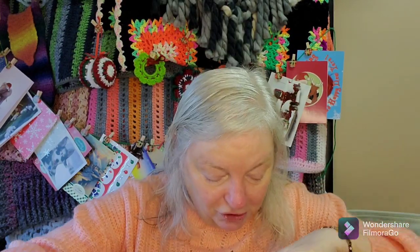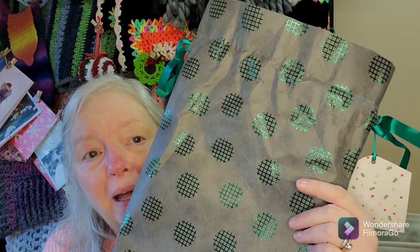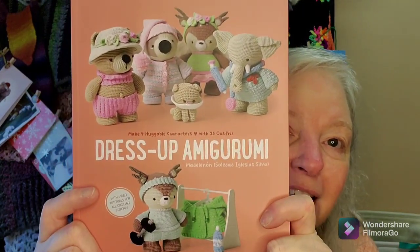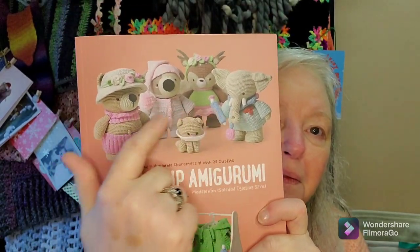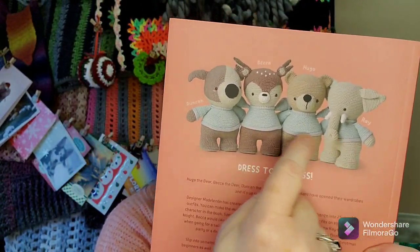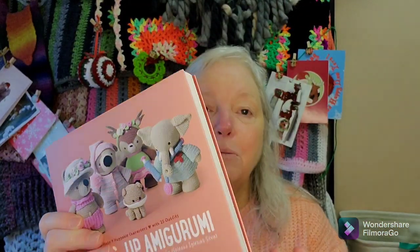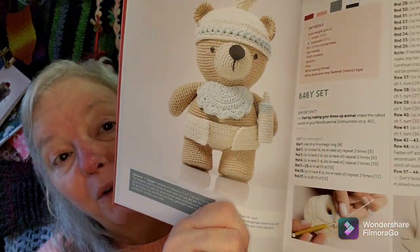Oh, dummy me, I forgot. I forgot to show you the gifts I got for Christmas. My good friend Nancy from She's Got Yarn 2 sent me in this really cool bag. Look at this book. Isn't this adorable? You make these amigurumis, and there is an elephant amongst them. And then the book contains dress up. So you make outfits. I'm going to try to find one. You make outfits for the stuffed animals.